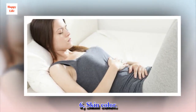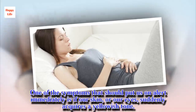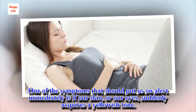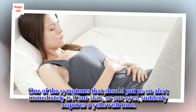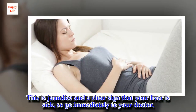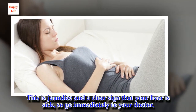6. Skin color. One of the symptoms that should put us on alert immediately is if our skin, or our eyes, suddenly acquires a yellowish tone. This is jaundice and a clear sign that your liver is sick, so go immediately to your doctor.